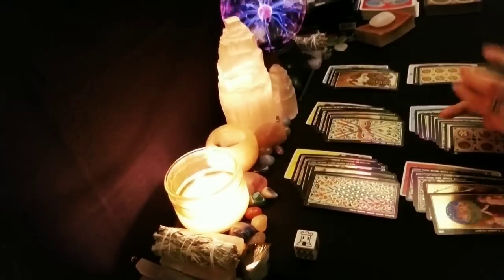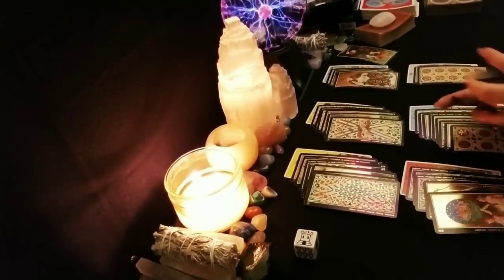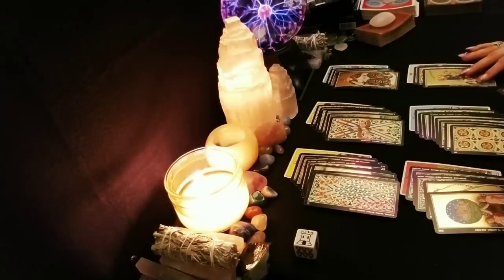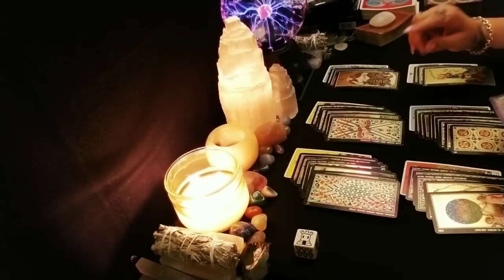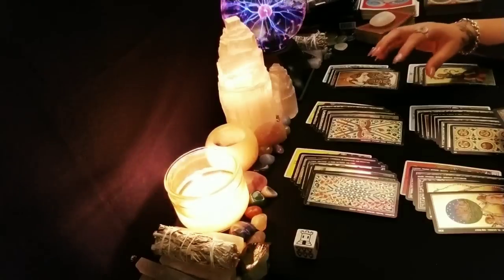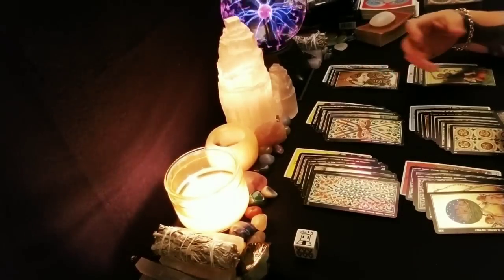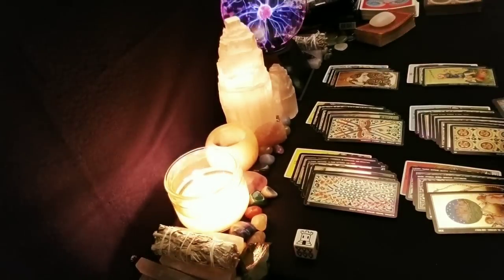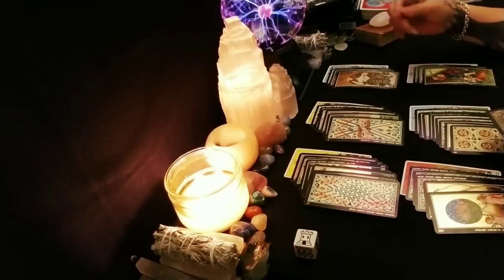Clarify the Ten of Pentacles, please. Clarify the Ten of Pentacles. Ooh. All right, we got Strength. That means controlling. With the Temperance card, this is controlling your emotions, controlling how you're feeling. This is going to be a difficult situation, but you're going to have to control all those things.